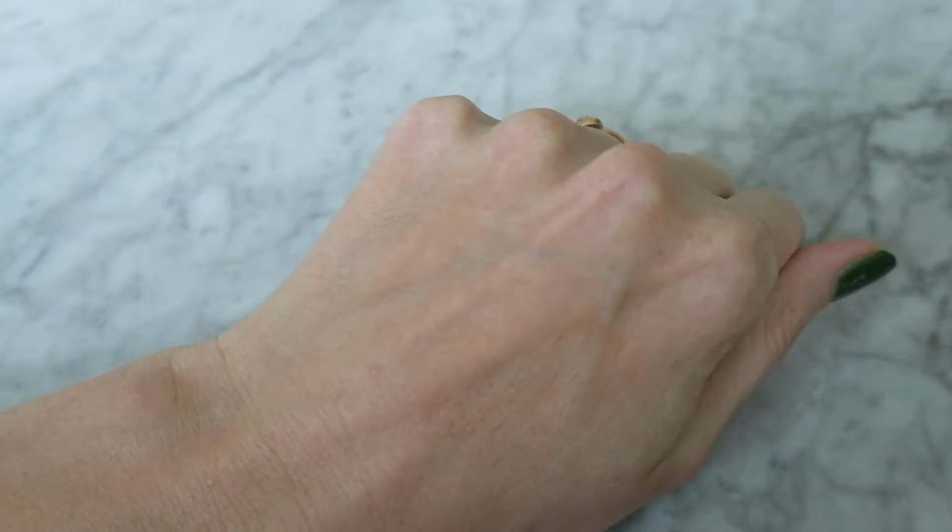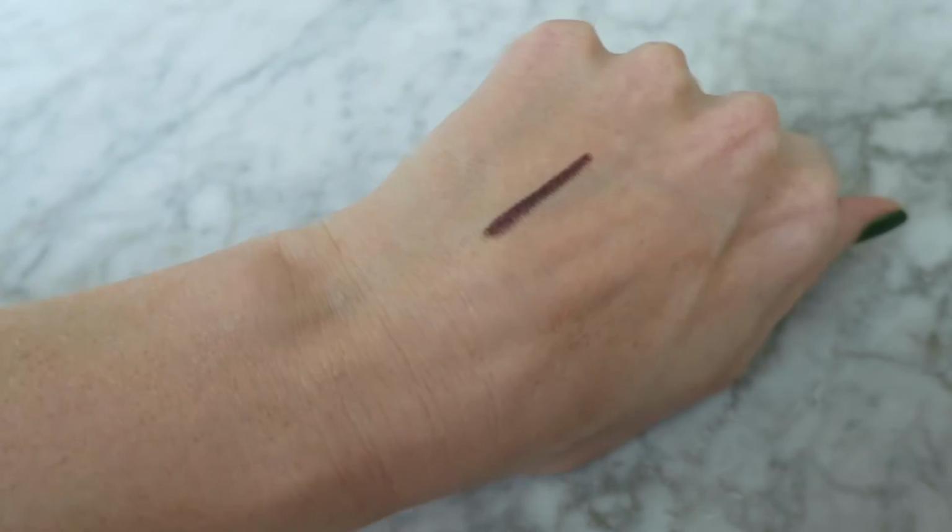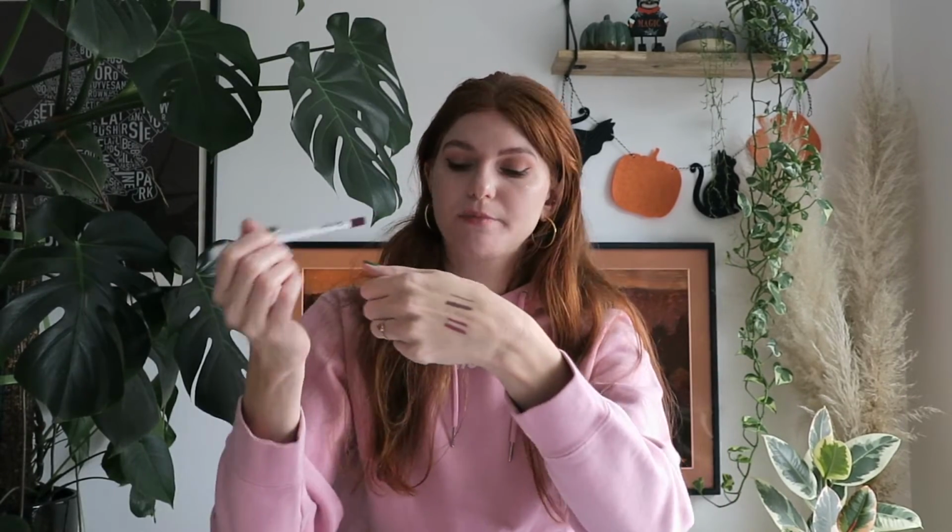So I pretend it's like her eyeliner. But this is Rococo in the #1 pencil. And it's like this dark shimmery purple. So I love that. And here it is compared to Magic Carpet.